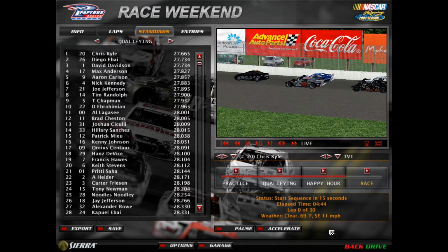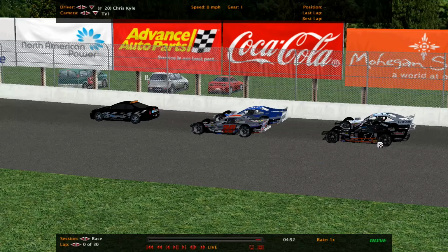Here we are at New Hampshire for race number 8. Chris Kyle in the 26 car starting on the front row for today's race. So, we're here at New Hampshire. I think it's going to be their biggest track on the schedule. Here's the race command. Drivers, start your engines.